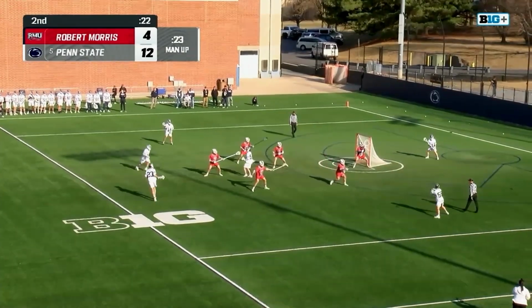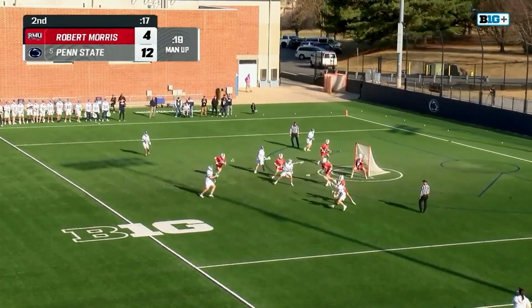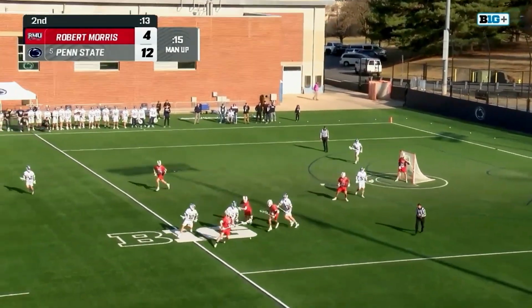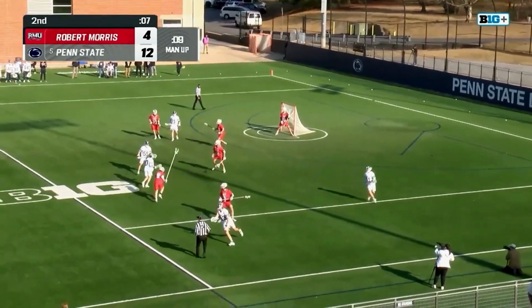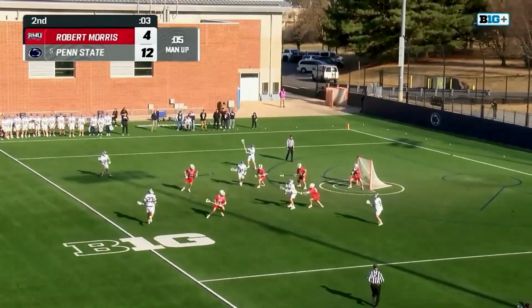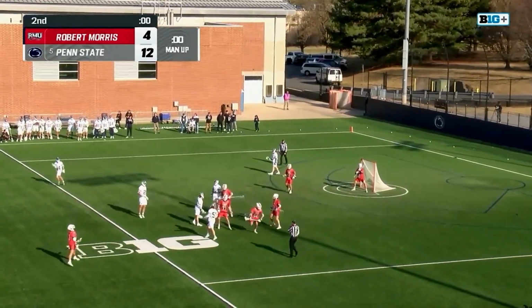We're moving it around the perimeter with Wallstrom at X. Wallstrom feeds Amon. Amon finds Aquino. That one's going to get blocked. Scuffle for it on the turf. Nittany Lions battling for it. Aquino's going to come up with it, but only 6 seconds left on the clock. He's going to have to do something fast. Aquino, inside feed, but nothing's going to happen there.